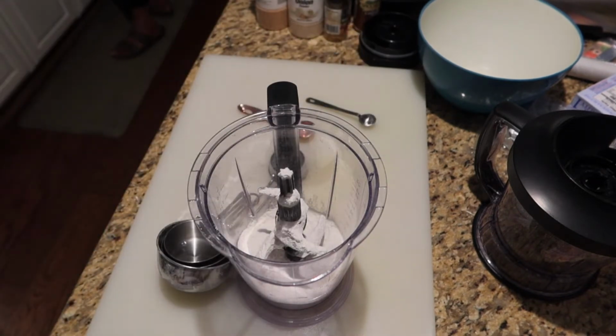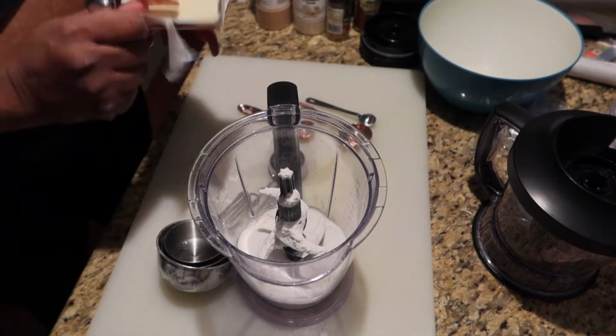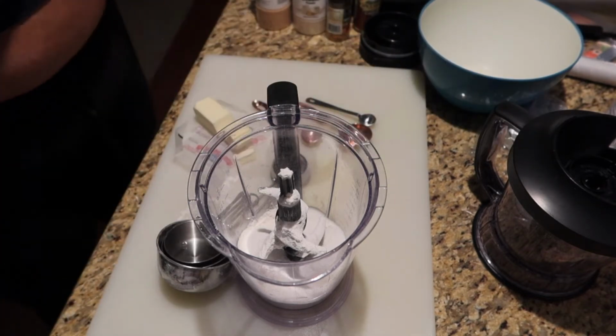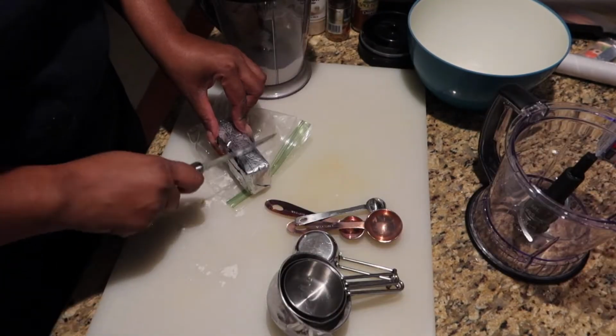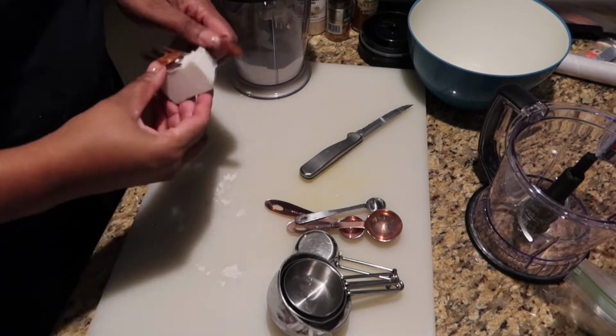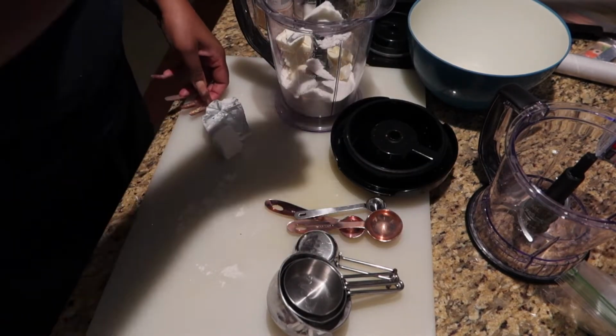So I'm just putting in the flour, the salt, some sugar, the butter, and the shortening. I had to half this recipe because I was making 2 very little pies. What I love most about this recipe is that it's basically foolproof. Once you cut the butter and the shortening into the flour, all you have to do is add your liquid.